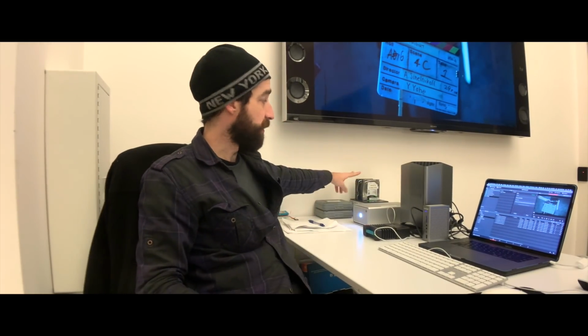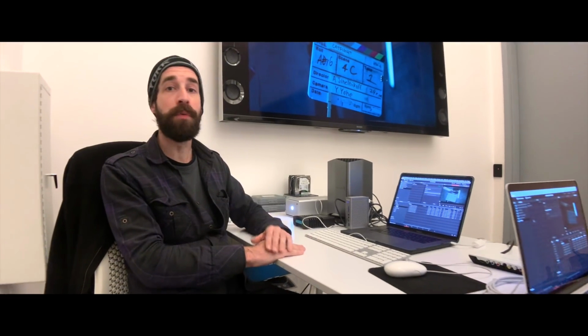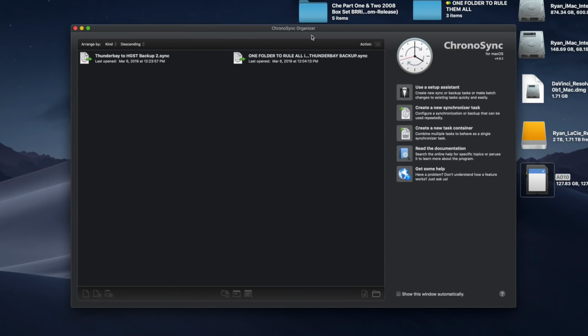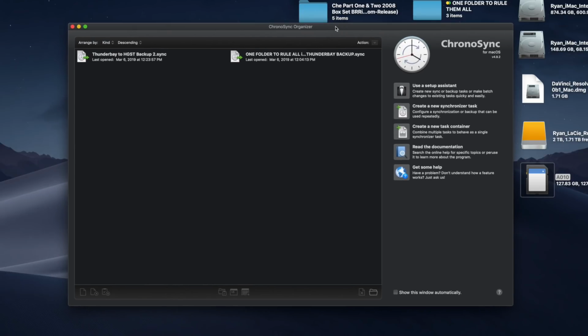Now, like I mentioned, we have the two Seagate Barracuda drives over here that we're going to be using for those backups. Now, in order to get the backups going, I'm not going to manually drag and drop folders from the Finder level onto that hard drive, but rather I'm going to utilize a really great program that I would like to recommend called ChronoSync. So for those of you not familiar with ChronoSync, it's this really great program, about $50, and you can use it to automatically sync different folders from different hard drives and computers.